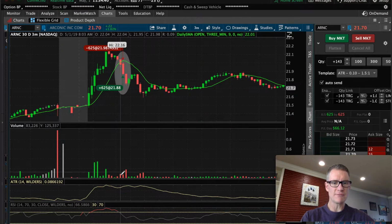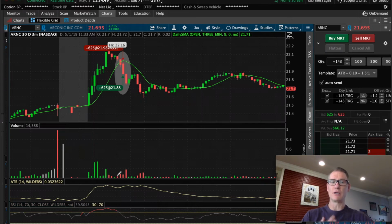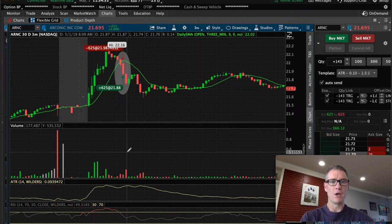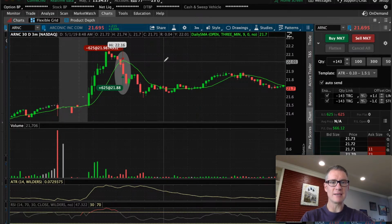you can see this volume stick came in, and look how much bigger it is than the one before it. So that's my trading signal that tells me I've got a few sellers with me. There could be a little bit of momentum. This might be worth taking a short position. So when this candle opened, I went short. I got a quick 10 cents and I was out. So it was a nice quick little $66 and change trade to the short side this morning.